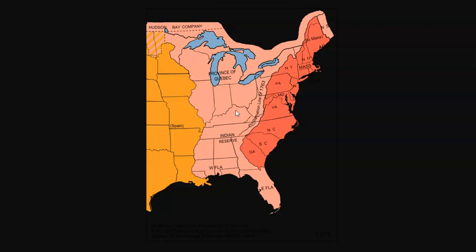1763, France loses. Britain wins. And Britain gives the French a choice. They can either have Canada and this province of Quebec, or they can keep Martinique, this tiny little island in the Caribbean. So they say to the French, you lose the war, you've got to give up one or the other. We'll let you keep one, either Martinique or North America. And the French decide they'd rather keep Martinique.